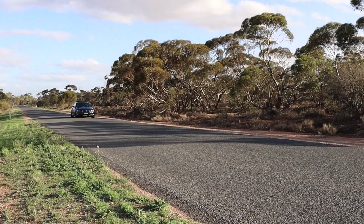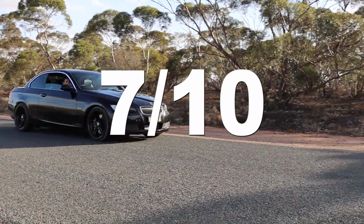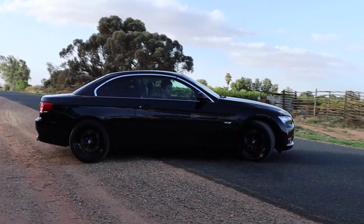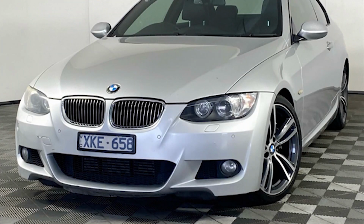The looks. If we're talking about the standard 335i, I'm going to have to go 7 out of 10. I love it for the most part with the curves and lines, but the front and rear bumper could have been more refined and aggressive. The M Sport was a big improvement.